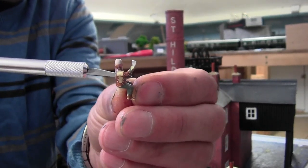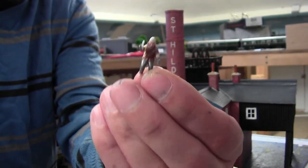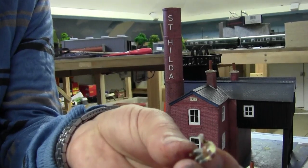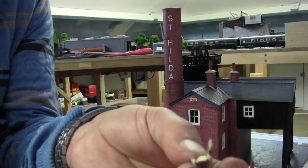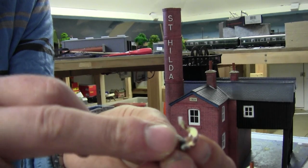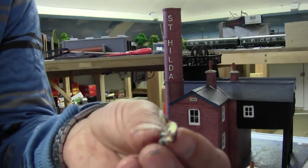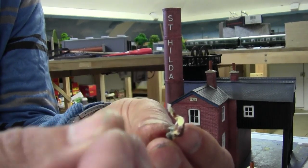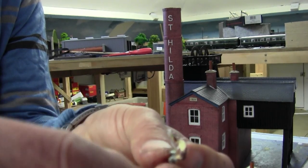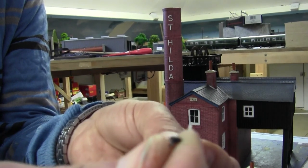So I'll have to repaint this figure to make him look a bit more like Fred Dibnah. He's headless at the moment because this figure had a motorcycle helmet on it. So I've deformed another figure. I've chopped the head off this figure because he's wearing a flat cap. These things are so tiny. As you can see, he's wearing a flat cap.